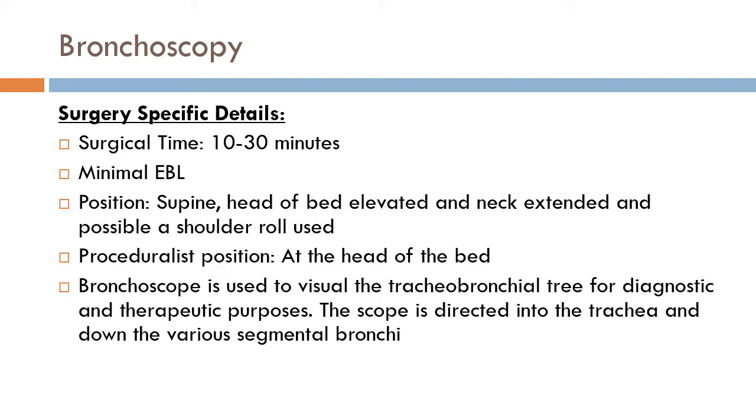It doesn't take long. The procedurists will be at the top of the bed. You'll be off to the side. Minimal EBL, head of bed slightly up. They're going to be in your airway.